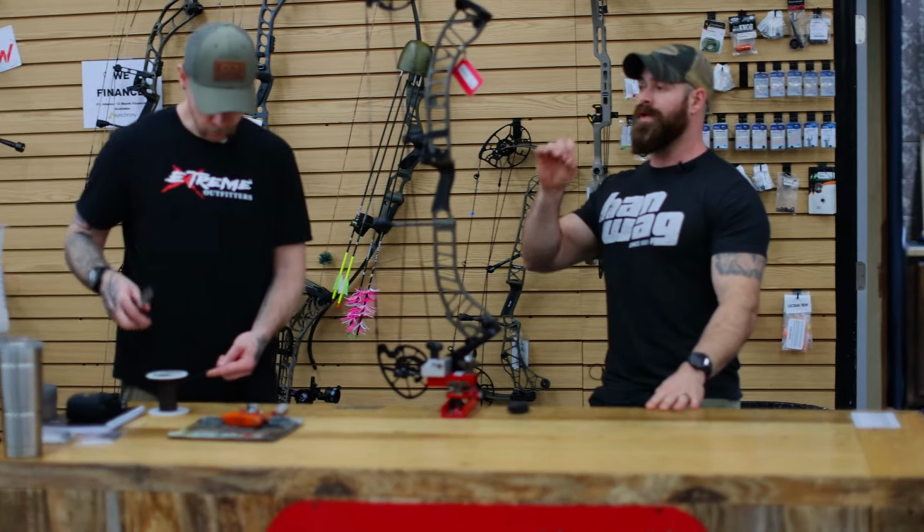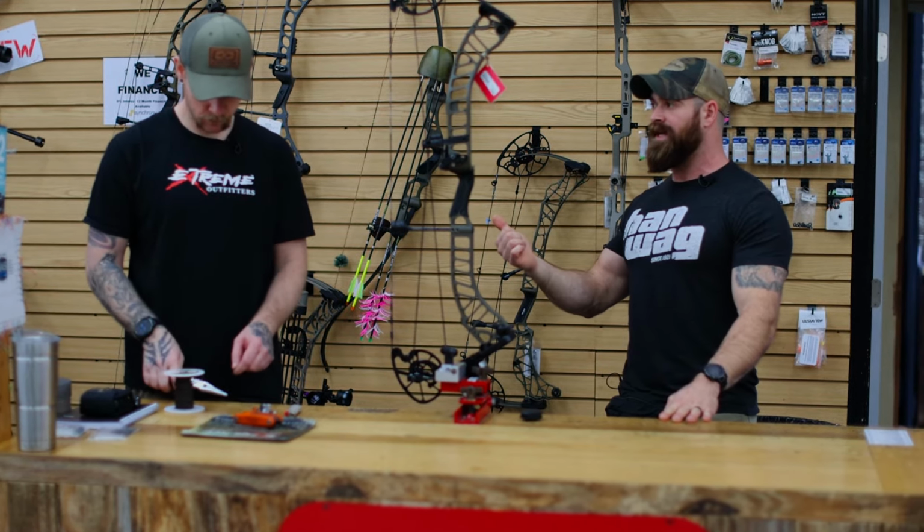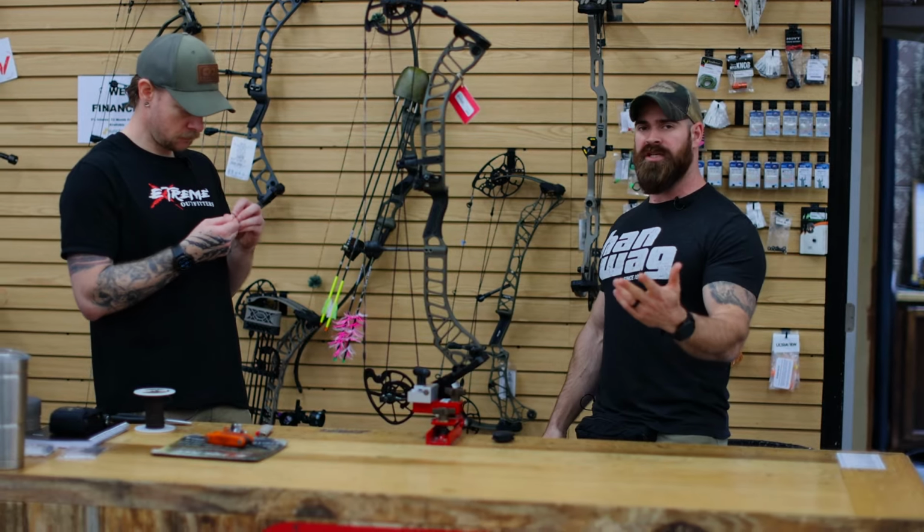So what we're gonna do is throw a D-loop on this thing, set it up, and shoot it at 29 inches. Or we want to do it at two draw lengths. We can do two. We'll do 28 and 30 inches of draw length.